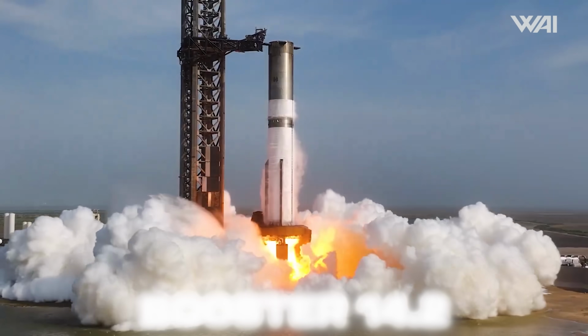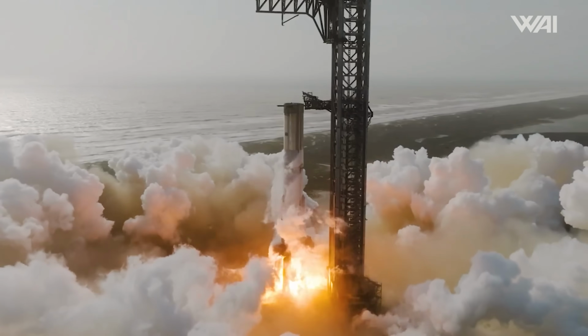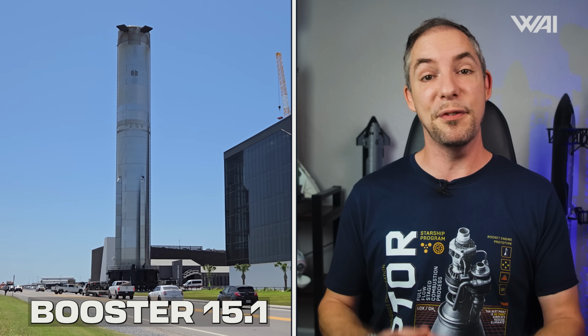SpaceX has already determined that it will reuse Booster 14 for Flight 9, and final preparations are underway. So the earliest opportunity for this booster to launch would be Flight 11. It'll be interesting to see what fate awaits Booster 17. With reuse, it will get much harder to predict which booster is slated for which flight.